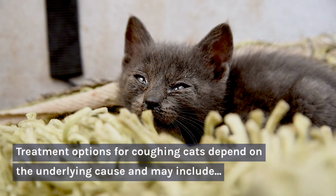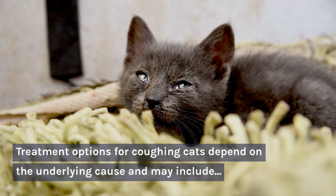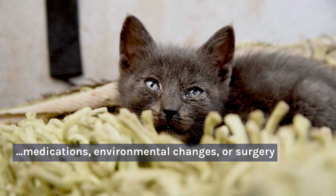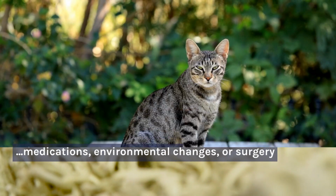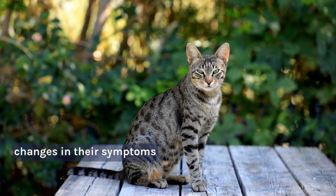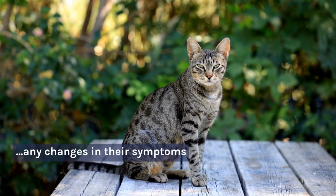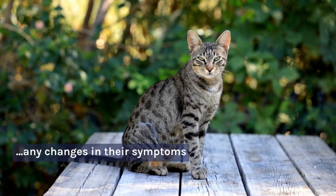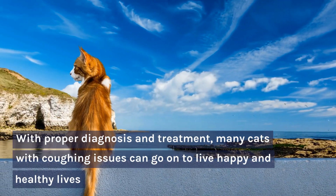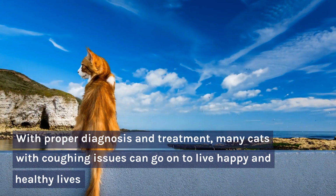Treatment options for coughing cats depend on the underlying cause and may include medications, environmental changes, or surgery. It's important to follow your vet's recommendations and monitor your cat closely for any changes in their symptoms. With proper diagnosis and treatment, many cats with coughing issues can go on to live happy and healthy lives.